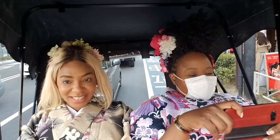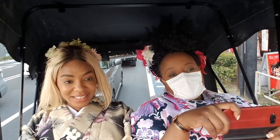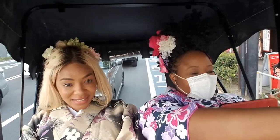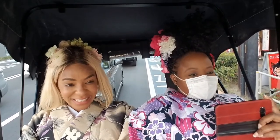Asakusa has so much history. For example, do you like alcohol? Yes. That is the Kamiya Bar, the first bar of Japan. Wow. Where is it? 141 years ago. And do you know Japan's first cocktail? No, sake? No, not sake.